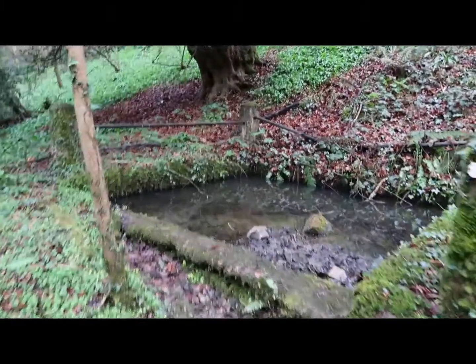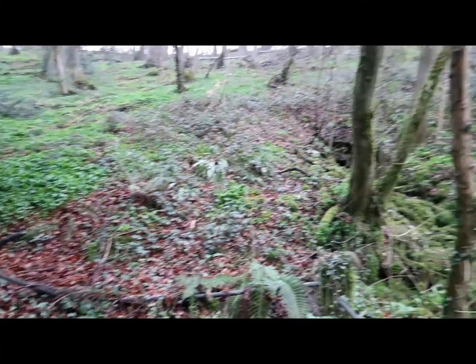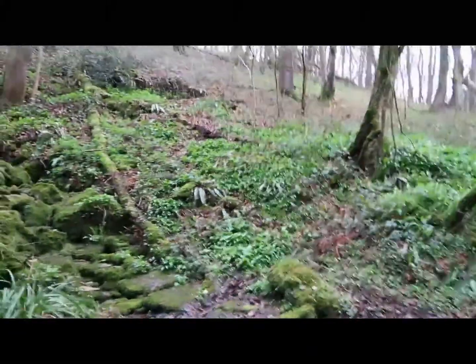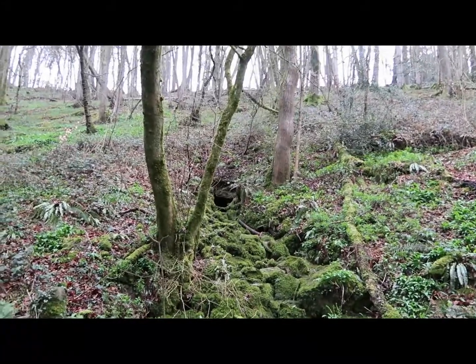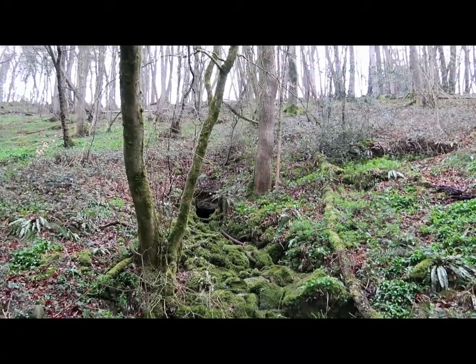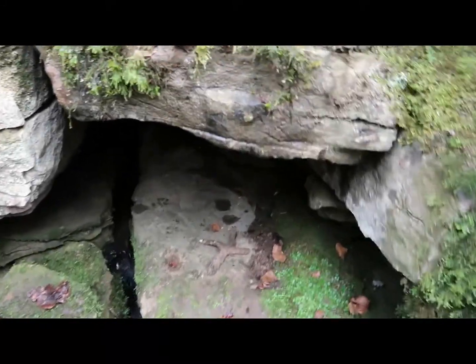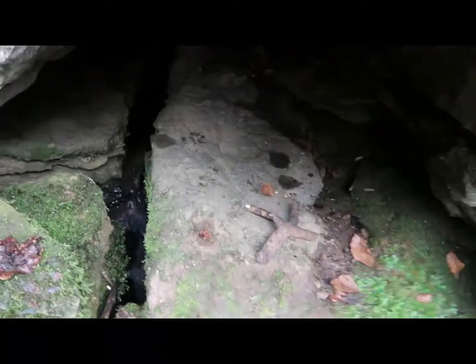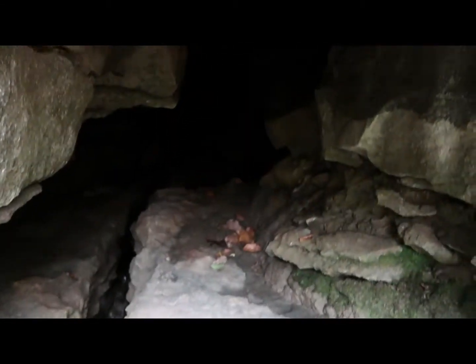It's a well, a yew tree, and I'm going to investigate up there where the stream comes in. Looks interesting. It's quite a cave. Wow.